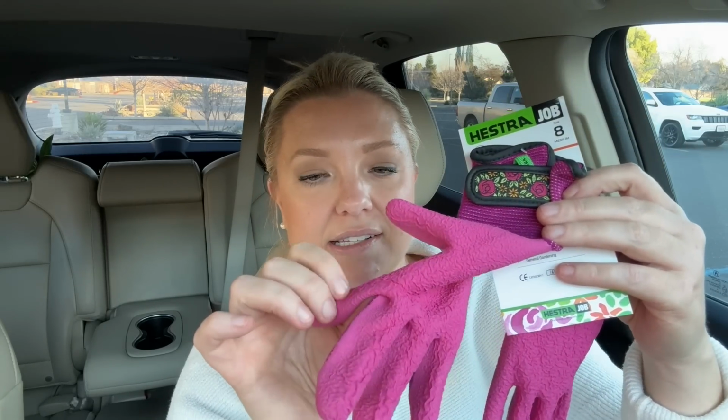And then I got these, Hestra Job, and I thought they were really pretty, and they have the same kind of latexy material on the palms that hopefully will keep my hands a little bit more dry than the Women's Work gloves that I will probably use more once it's more summer and it's not so damp out. But right now I definitely needed some waterproof gloves.